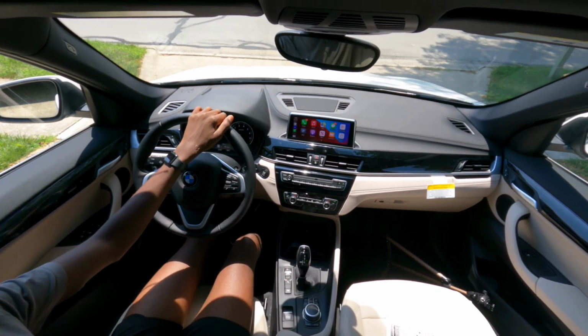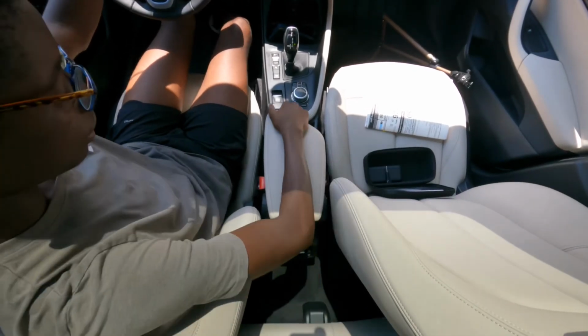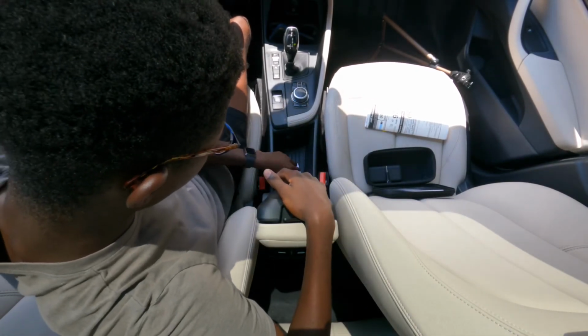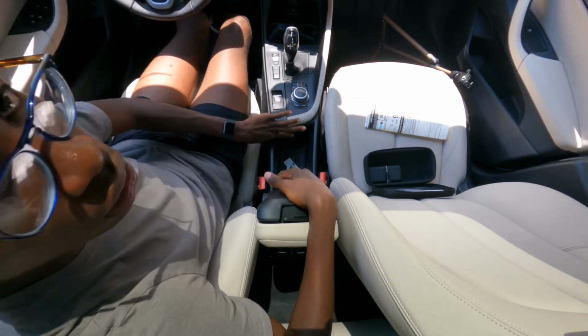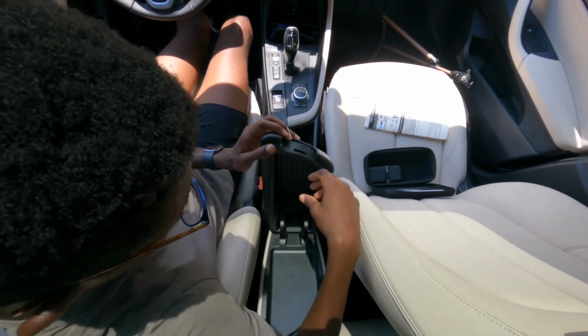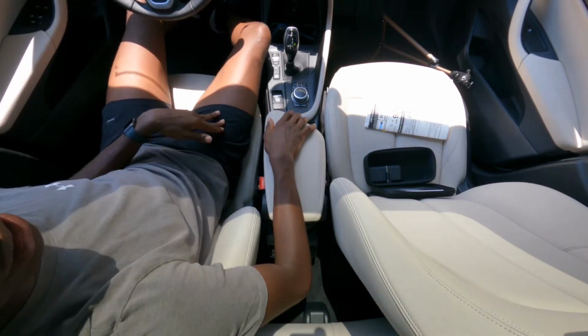Down here, I'll tilt you guys down. You guys will be seeing directly over. I left my AirPods in here. You have a small space. You do have a USB port and a 12-volt power outlet. You have a USB-C port, and then under here you have some more storage. Not the best storage, but it is what it is.